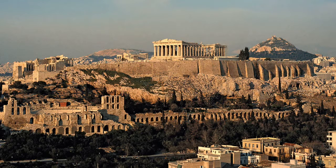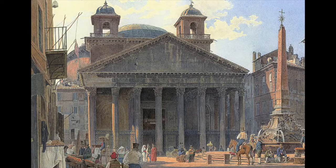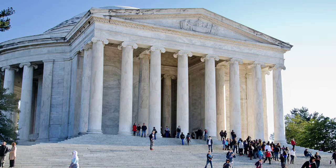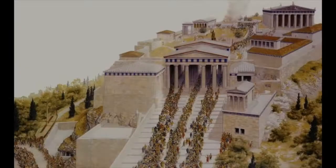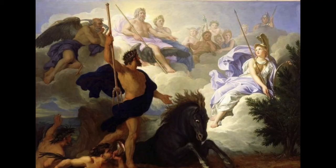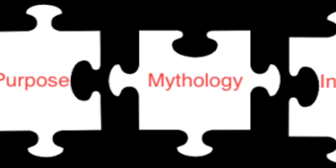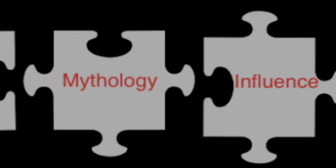Since Athens became a robust empire, it has been influencing the art and architecture of its contemporary civilizations and those to come centuries after its fall from prominence. So, what makes a specific building important? Is it the purpose for its construction, the mythology behind its inception, or is it the influence it has on history? Well, I think it's a combination of all of those things.